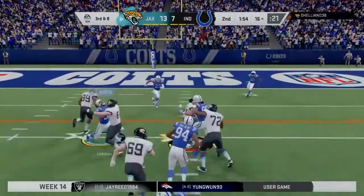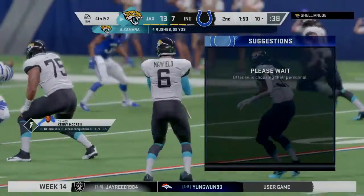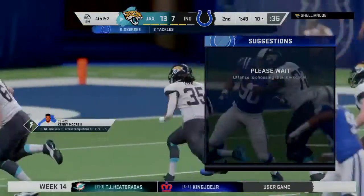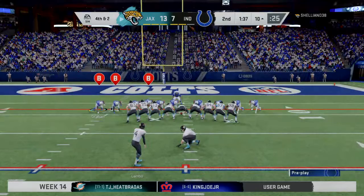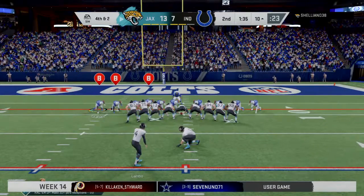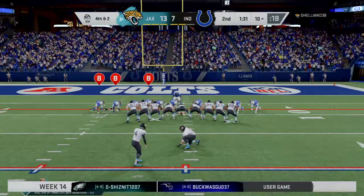Here's Kamara off the draw. And they'll get him down short of the 1st down, right on the 10-yard line. They'll get 6 there on the run, but it brings up 4th down. Frustrating for a defense, energizing for an offense. Finding a way to create that type of yardage in your running game, that'll make the guys carrying the ball very, very happy.